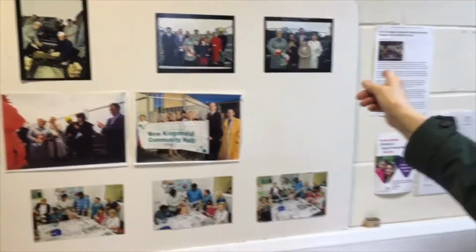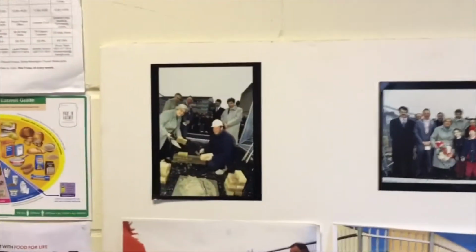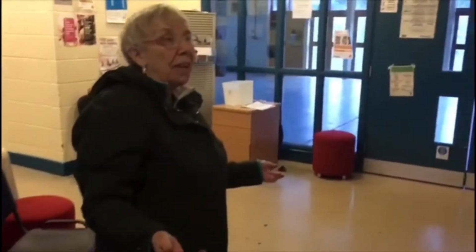I think the ones at the top are of when the first stone was being laid for the community hall, and then the one down here, you can see it's when the community hall was opened. If it weren't for our Tenants and Residents Association, this hall would not be standing there. I think we can say that for sure.